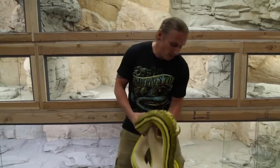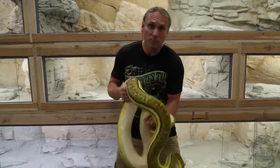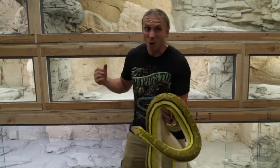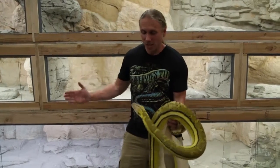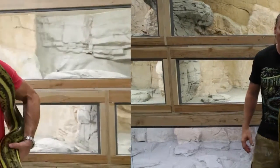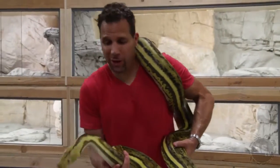So again, when you're dealing with a retic that happens to be breeding, like a male like this, you have to take extra precaution. And right now, I can already tell he's a little bit dodgy, so I'm definitely going to take as much precaution as possible. But I had to share this beautiful snake with you. The retic awesomeness continues over here at Prehistoric Pets.